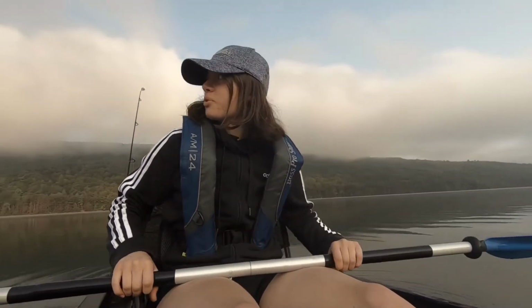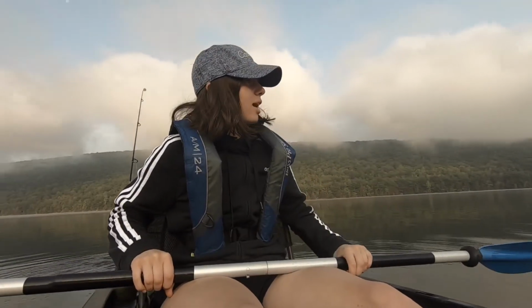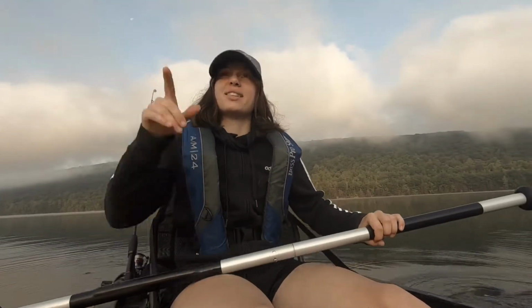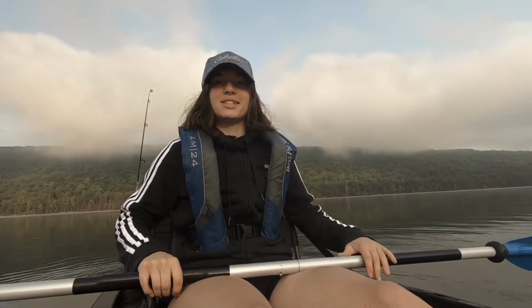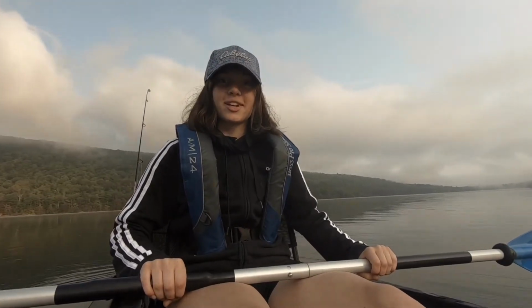It's so beautiful out here. The fog on the trees is amazing. The water is super calm. It's like 60 degrees, so perfect weather. The sun is just rising right in front of us, so I don't know. Even if we don't catch anything today, it's still a really nice day to be out on the water. I'm really excited to be here, and hopefully we'll be able to catch some lake trout.